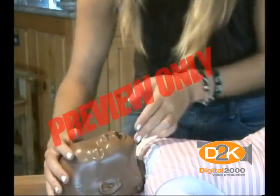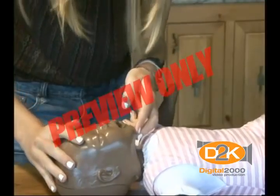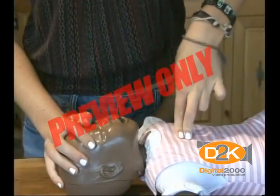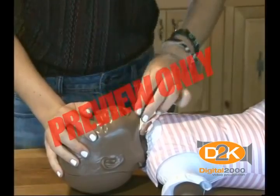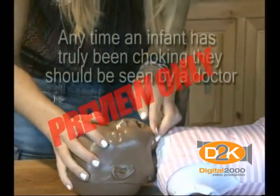Regardless if the object has been removed or not, attempt to give 2 breaths. If the first breath does not go in, retilt the airway and attempt to give a second breath. If no air goes in after 2 attempts, continue to perform the sequence of 30 compressions, look for the object, and 2 breaths. Continue until 911 arrives, an AED arrives, or infant shows signs of life.